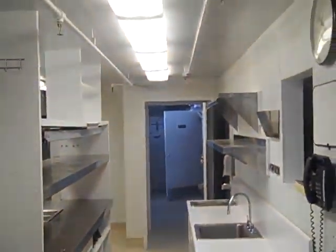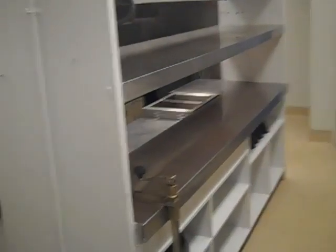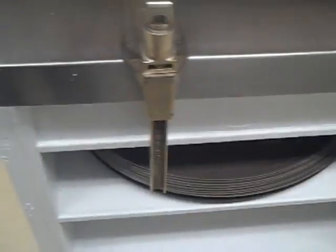Server station. Straight into a dish pit. This kitchen is bigger than my whole restaurant. Oh, Ben, you would go nuts in here. The line, two levels, I'm showing underneath.